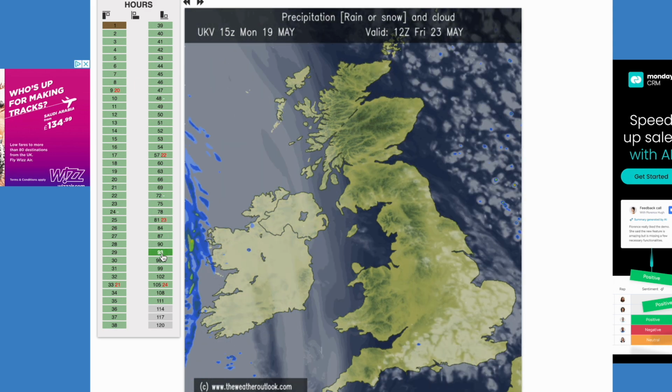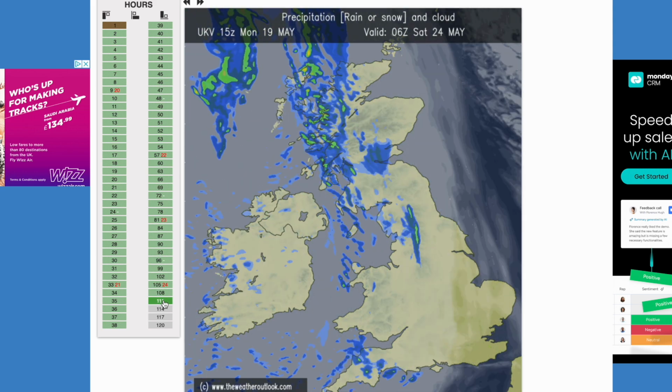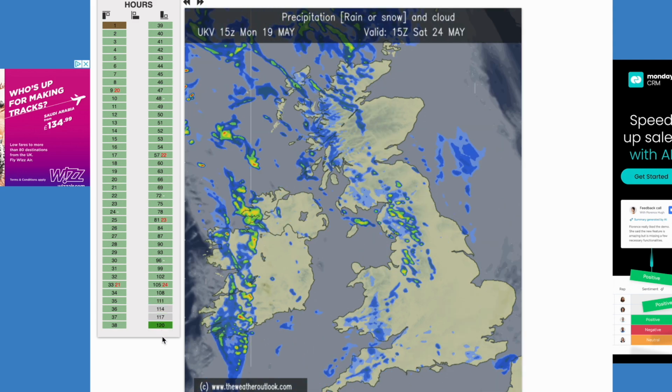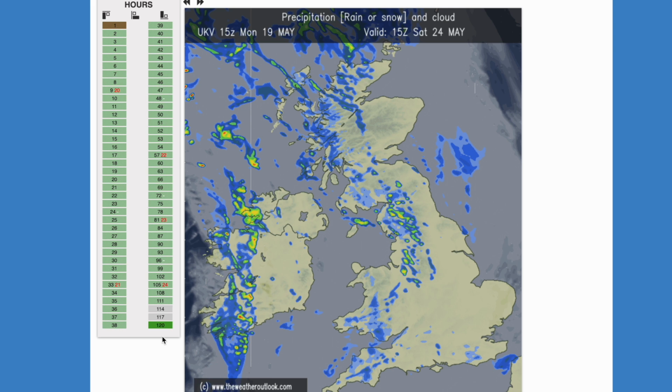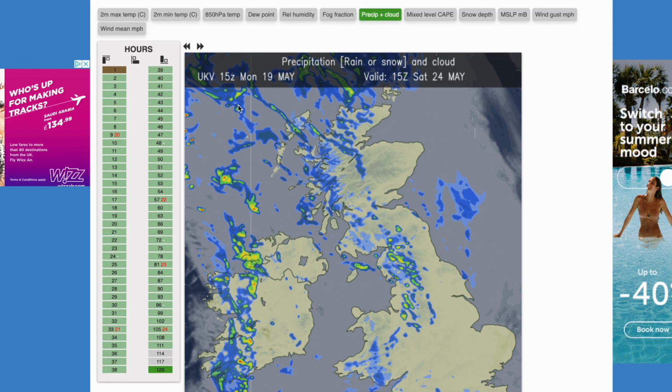But look what happens into Friday and into Saturday. Walls of cloud and heavier rain start to drift in from the west, and you can see lots more in the way of thick cloud, persistent rain, and that sort of drizzly, lighter rain pushing in, pretty symbolic of an Atlantic regime. So nothing ridiculous by the weekend, but definitely a lot more unsettled and a lot more unpleasant as we progress into the final week of May.